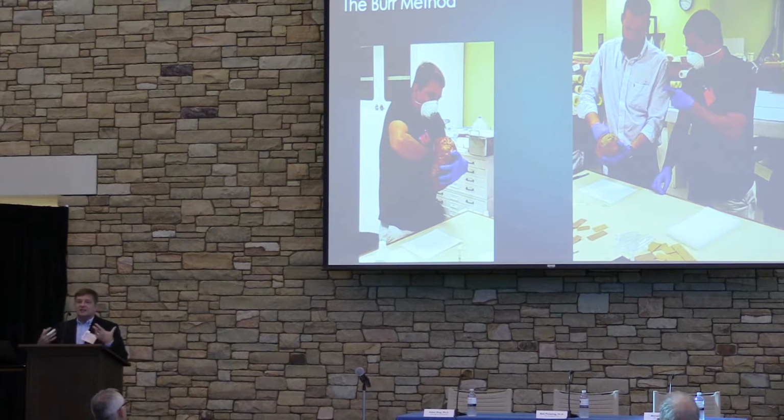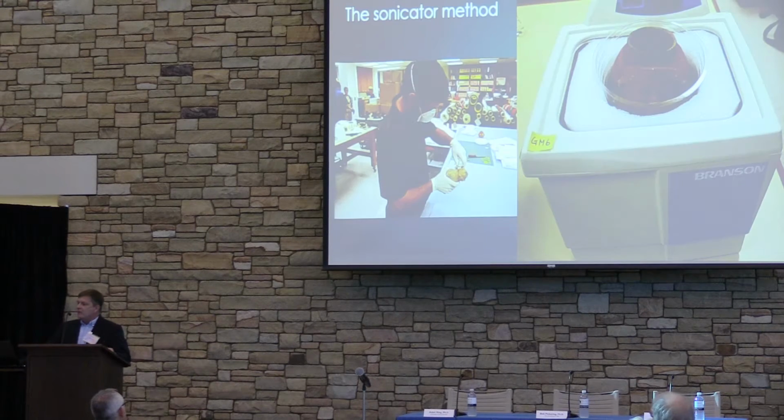But you see that we're wearing masks, we're wearing gloves to capture these samples. And we also used the sonicator method, put distilled water in the vessel, and here's another example of floating in various things to vibrate it to collect the sample. I'll say that we sampled several different vessels using both techniques, and they both produced comparable results. So they both work. There are some subtle differences, but we need more work to figure those out.